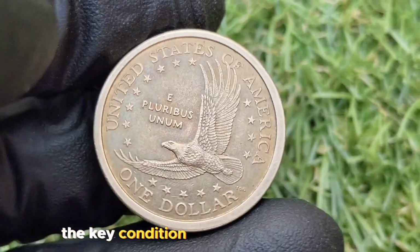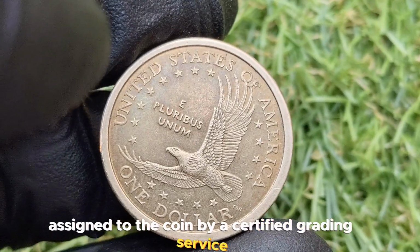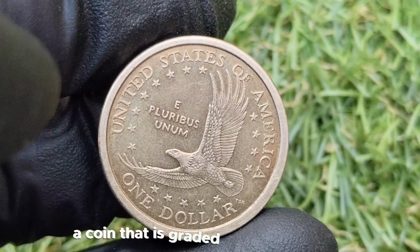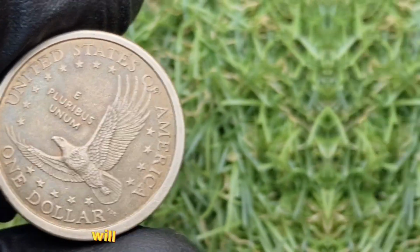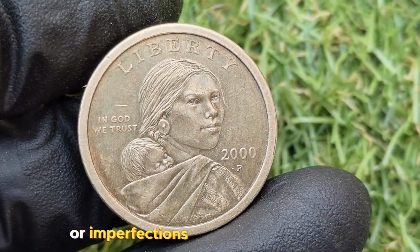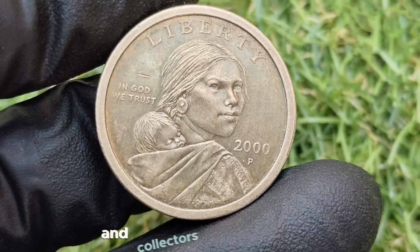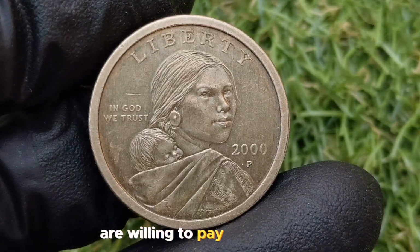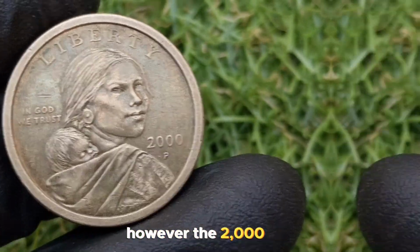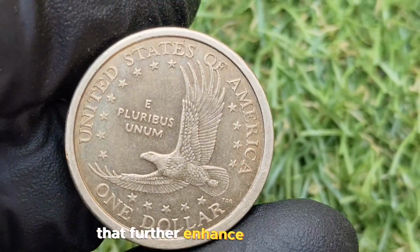The key condition for value is the grade assigned to the coin by a certified grading service, such as PCGS or NGC. A coin that is graded MS67 or better will always fetch a higher price than one with visible wear or imperfections. The reason is simple: higher-grade coins are much rarer, and collectors and investors are willing to pay a premium for well-preserved examples. However, the 2000p Sacagawea dollar also has specific varieties that further enhance its value.